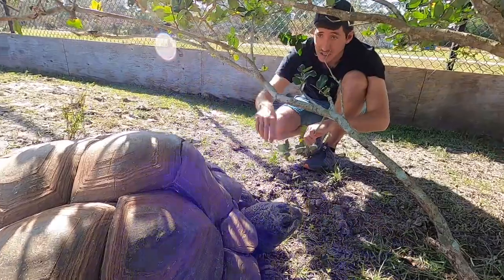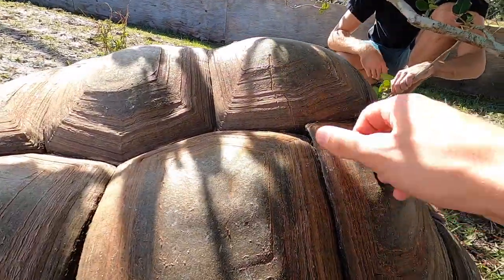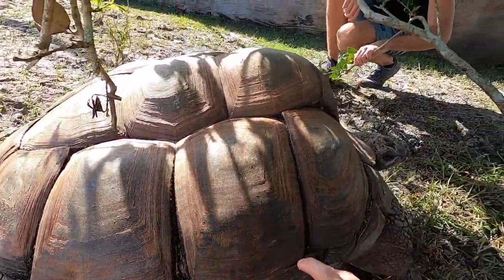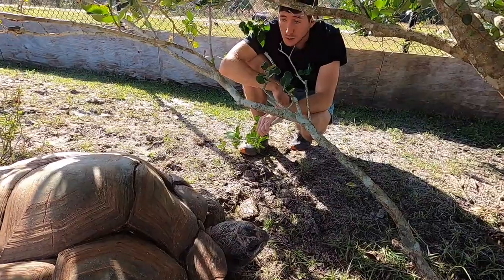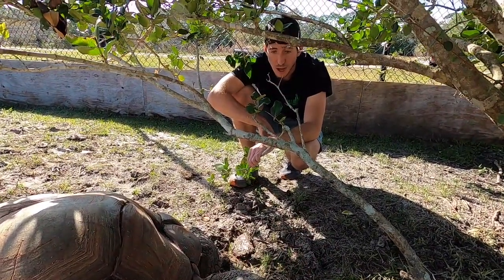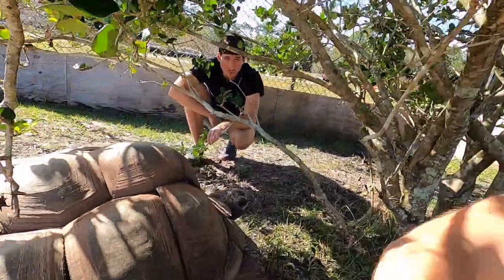But you can see his shell is definitely deformed. It's definitely wonky, but man, he seems to be living a life down here, and he's been a lot more active. Again, I don't know if that's just from the sun alone or just him getting that much more strength back, but he is an awesome, awesome tortoise. You know, I wouldn't trade him for anything.